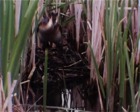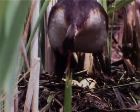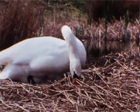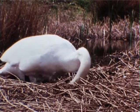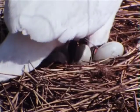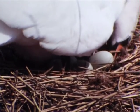Nearby, a great crested grebe carefully tends her eggs. The mute swan lays the largest egg of any British bird, over 12 centimeters long and weighing the equivalent of about 8 domestic hen's eggs. A clutch typically consists of 6 eggs, all of which have to be regularly turned.